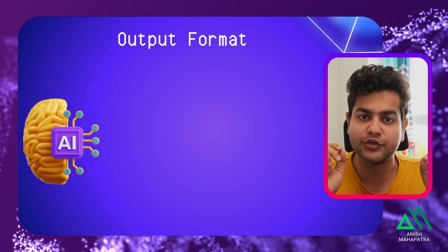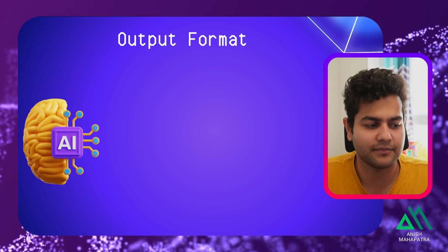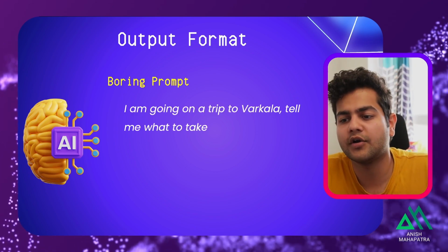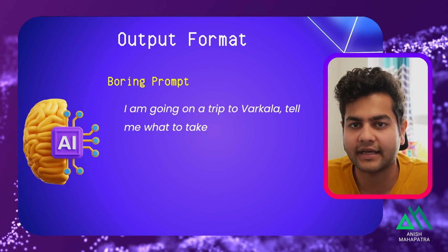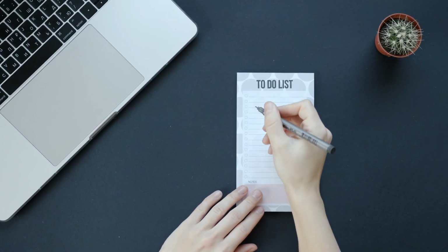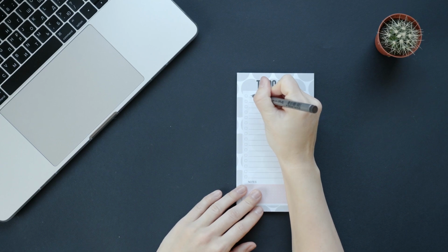We need to be able to use it. So let's look at one example. Let's say we are going on a trip and we want to write a boring prompt, which is: I am going on a trip to Varkala, tell me what to take. Let's look at a much more interesting prompt to get the output in a way that you are going to be able to tick the things you've done, cross off the things that you haven't done and so on.